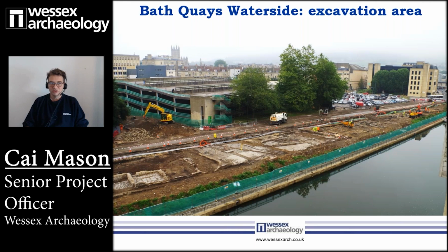So here's the excavation area. This is looking north towards the city of Bath. It's about a 250 metre long stretch along the riverside, about 20 metres deep. And what you can see here is the site just after we've removed the later rubble covering everything, and you can see walls, old roads, and that kind of thing gradually getting uncovered. These are mostly 18th and 19th century in date, but the earliest features are a lot earlier than this.